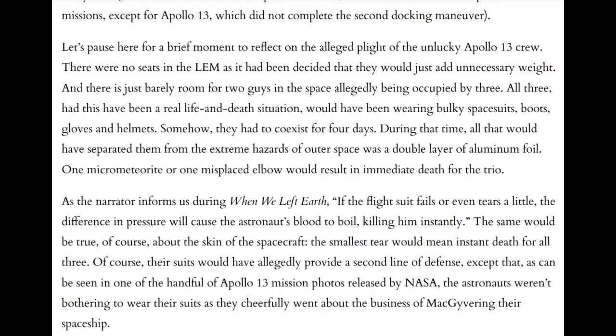If the flight suit fails or even tears a little, the difference in pressure will cause the astronaut's blood to boil, killing him instantly. The same would be true, of course, about the skin of the spacecraft. The smallest tear would mean instant death for all 3.